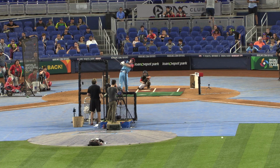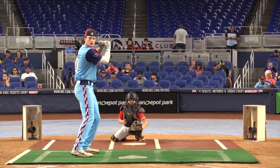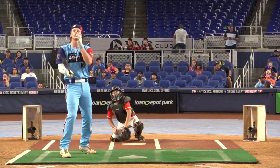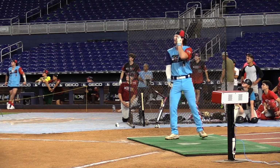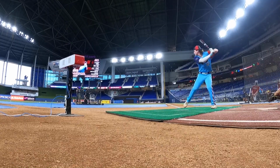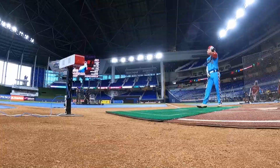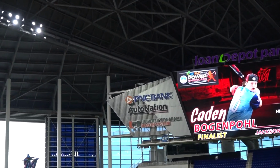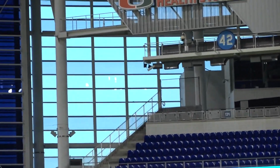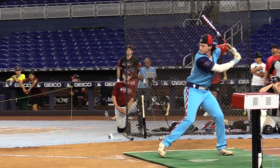Truly the most impressive player we had was a 6'5" power hitting lefty from Missouri named Caden Bogenpole, who was our featured world champion. I mean, he's 6'5", he's a 6'7" runner, throws 94, 95 from the outfield, and that projectable frame can easily hold another 15 to 20 pounds. And it reminds me a lot of Corey Seager.